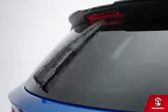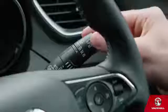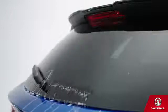And if a bird does the inevitable on your windscreen, pull the stalk toward you to wash it. And push it away to wash the rear windscreen, so everything's sparkling like new.